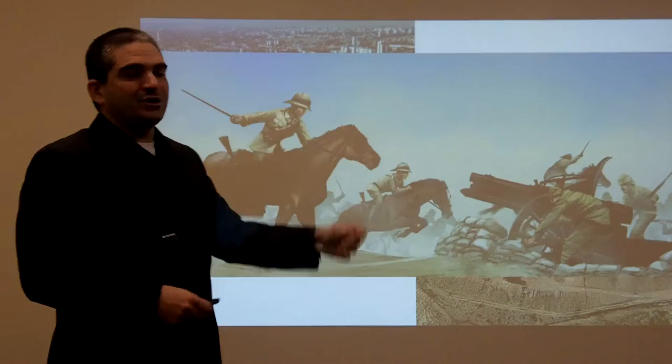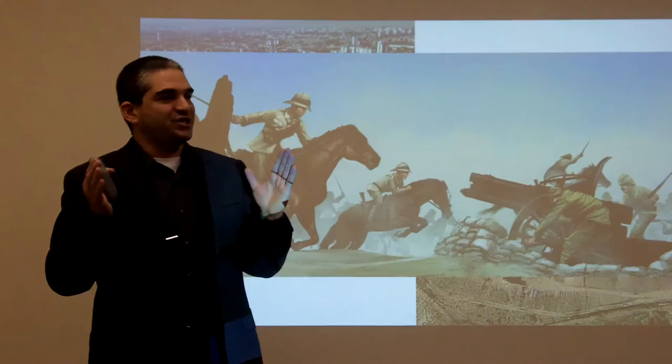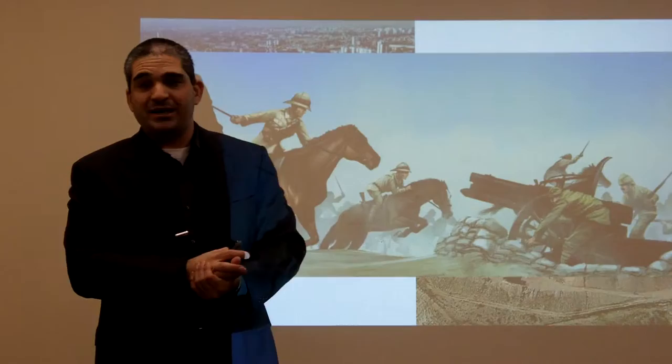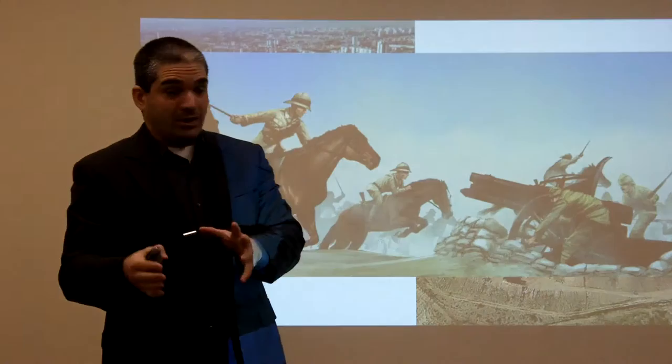One of the most amazing things about Beersheba, one of the largest cavalry assaults against cannons in the First World War, was right here in Beersheba. There was a corps of military called the Anzac, Australian New Zealand Corps. Okay? They were a part of the British Army. They fought against the Ottoman Empire.